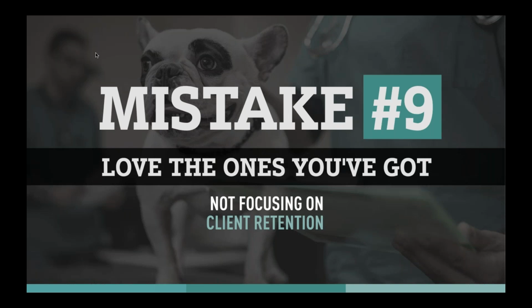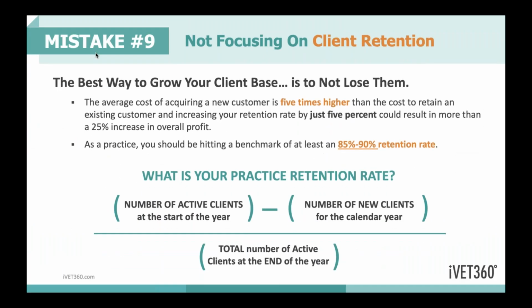So mistake number 9, not focusing on client retention. This may seem like marketing 101, right? It's surprisingly an area, though, that gets most overlooked in hospital operations. Practice owners and managers are so focused on new client growth that they very often lose sight of the value of client retention. The best way to grow your client base, right, is to not lose them at all.